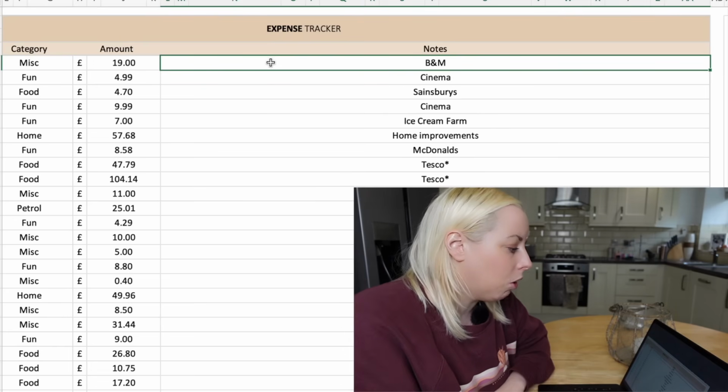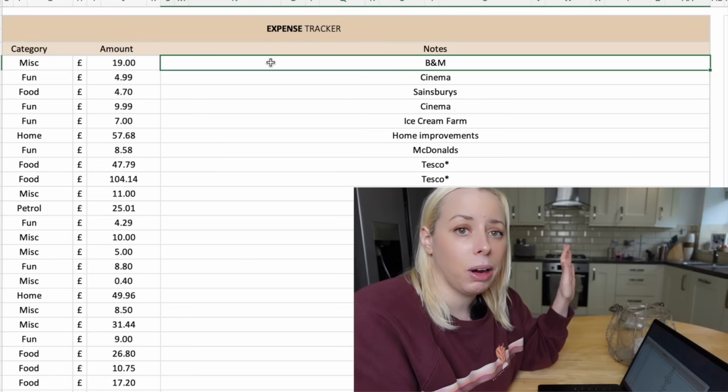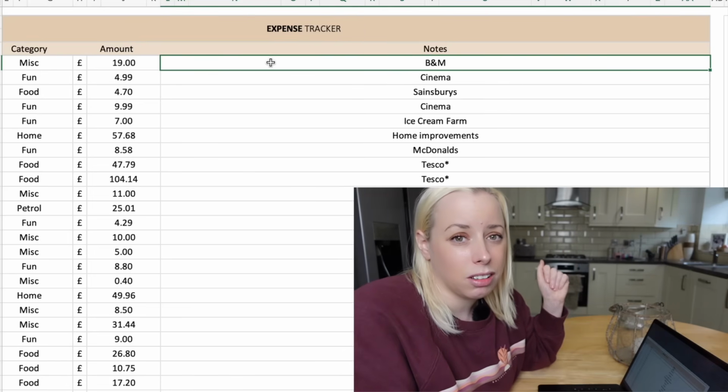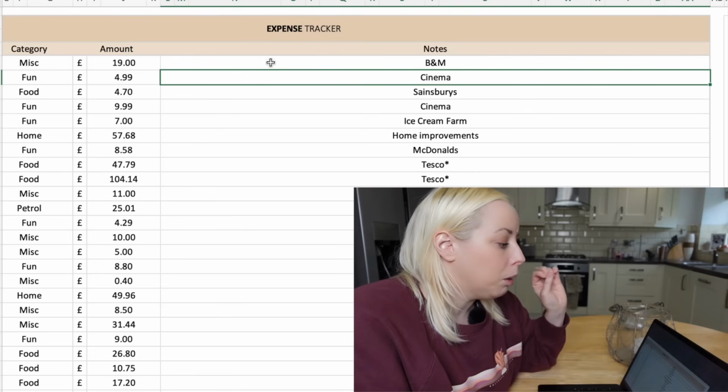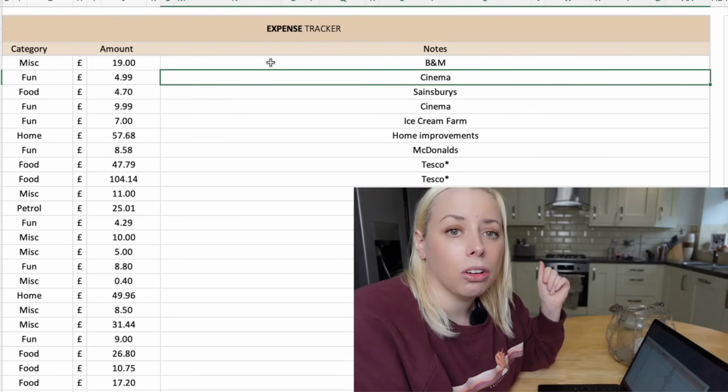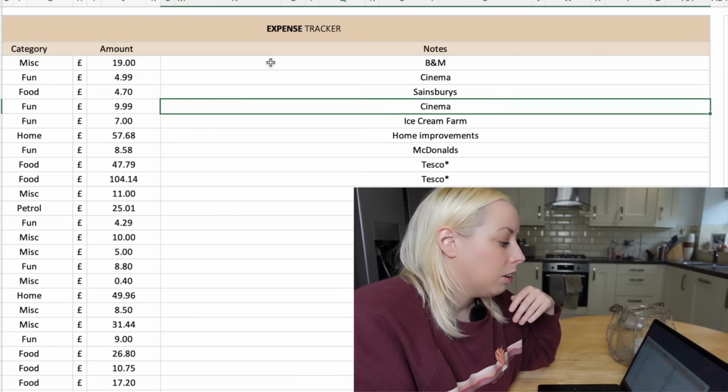Now, the first thing that we've got here is £19 at B&M. I have no idea what we bought. I would say it's probably cat-related items. I couldn't tell you. Then we had a little cinema trip, so there was some money in there for the kids' food at the cinema and also extra money for like the tickets. There's a little food shop in there.